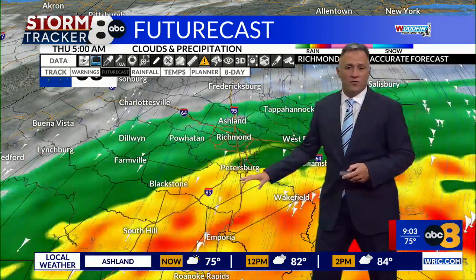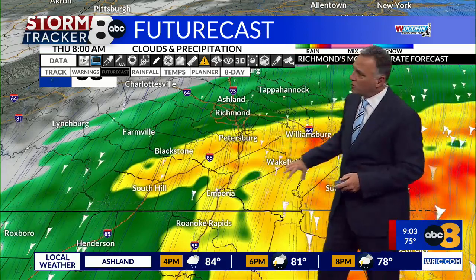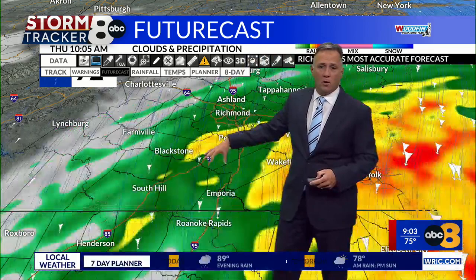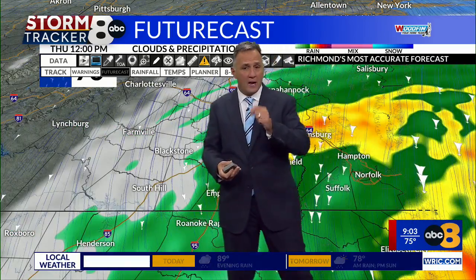We'll be dealing with some showers across Metro Richmond, steadier rain closer to the Virginia, North Carolina line into tomorrow morning, but I think by noon tomorrow we're going to see this pull away quickly, and in fact we'll get that sunshine back, which is great news.